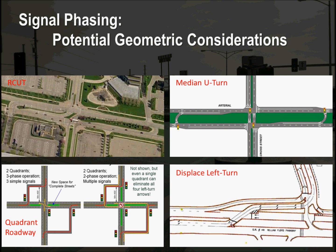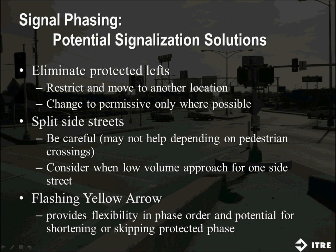The most common of these designs are provided on this slide for reference, and each has applications that work better than others. The FHWA Alternative Intersections Informational Report, or AIIR, is a great reference for more information on these designs. Last but not least, several signalization strategies could be used to provide increased throughput along the main line. Several are considered for this case study.